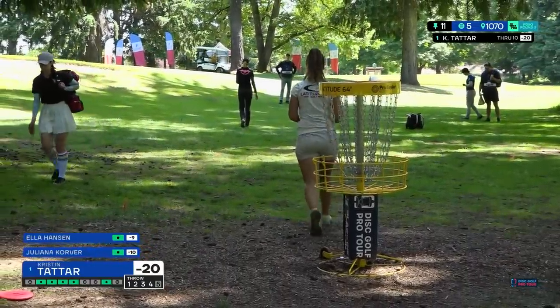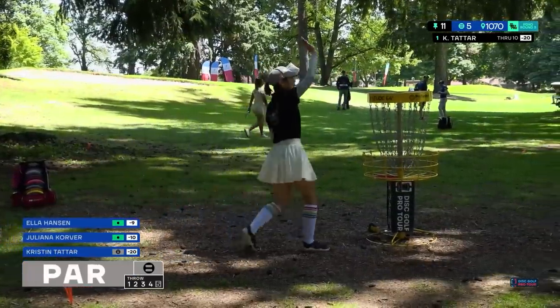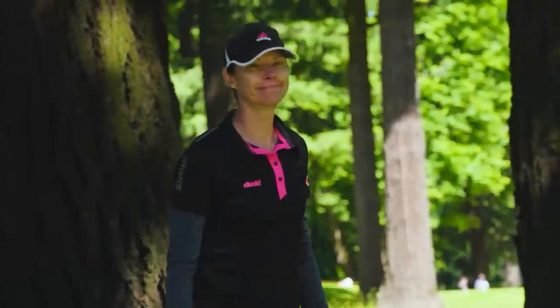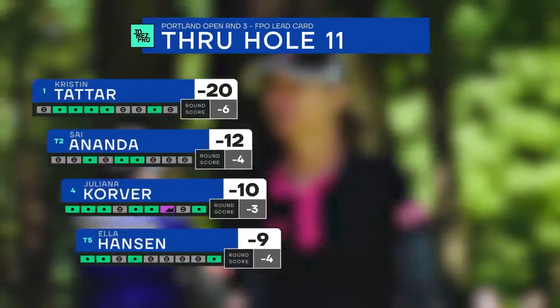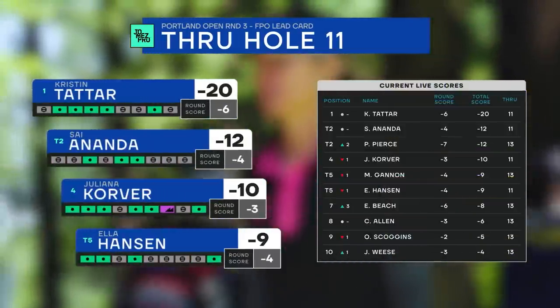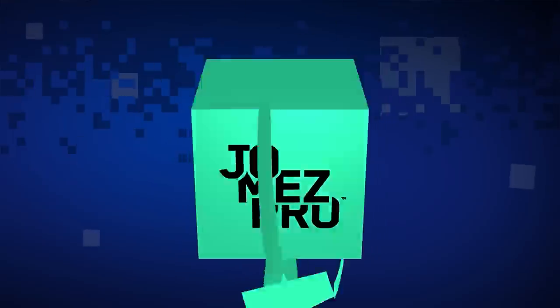It's so fun to be able to attack a over 1,000 foot par 5. Yeah. Like, I love it. Yeah. Man, some great scores out here. Kristin Tattar at 6 down now, 8 strokes over Sayonara, who's now tied with Paige Pierce, who's 7 down through 13.